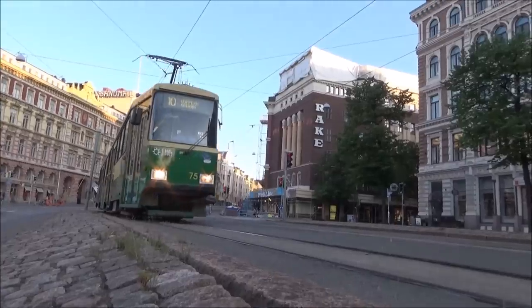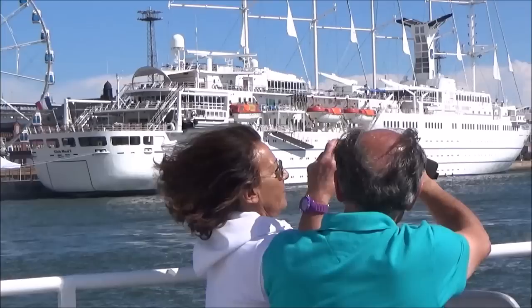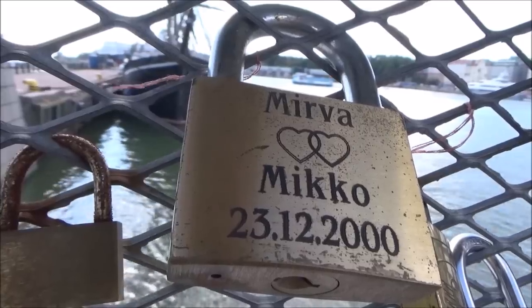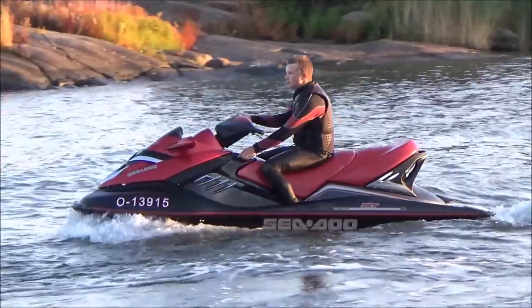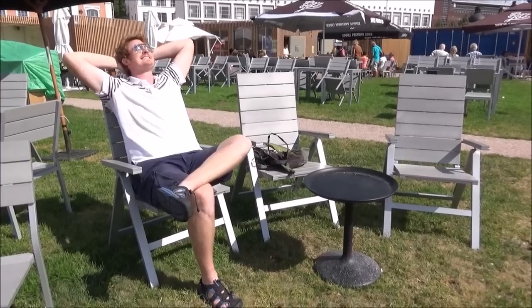With its long days and short nights, summertime is a great time to be in Helsinki. This was our second visit to the Finnish capital and we were excited as ever to experience it for a couple of days. With summer in full swing, we enjoyed dinners al fresco, boat trips to nearby islands, and lots of walking around town. Here's a look at how we spent our time in Helsinki.